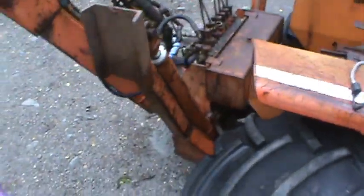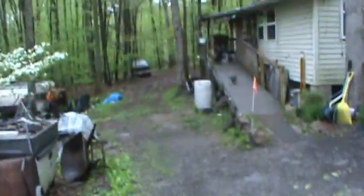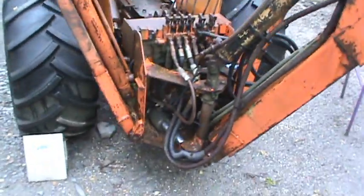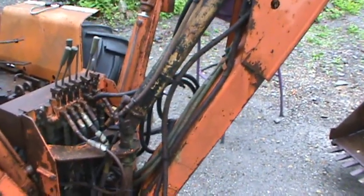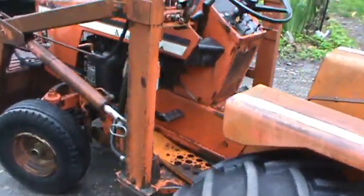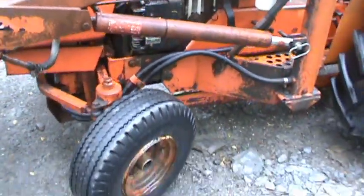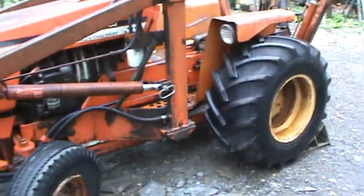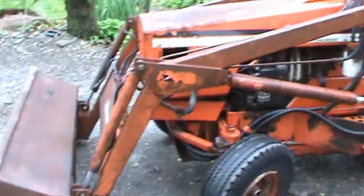Hydrostatic, neat little machine. Yeah, I ended up selling Lulu my case and brought this home. Came from, I guess, Long Island at some point, and she is a project. But man, it's a friggin' cool machine, ain't it?